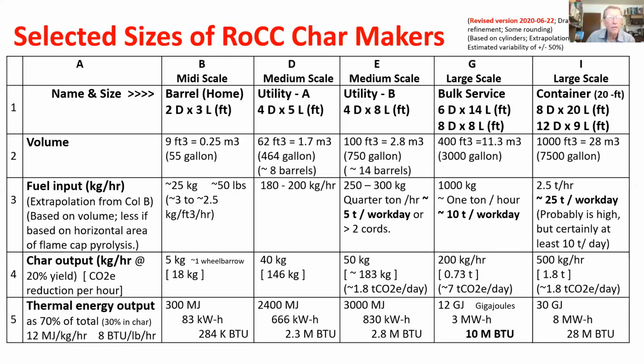The volumes are given there. The fuel input is in kilograms per hour, and then putting in some more stuff like that. You'll notice that in column E, the 4-foot by 8-foot length is like that anhydrous ammonia half tank that I was looking at doing. And it would take about 5 tons of biomass input per workday. Again, it varies from type to type, thicknesses and stuff like that.